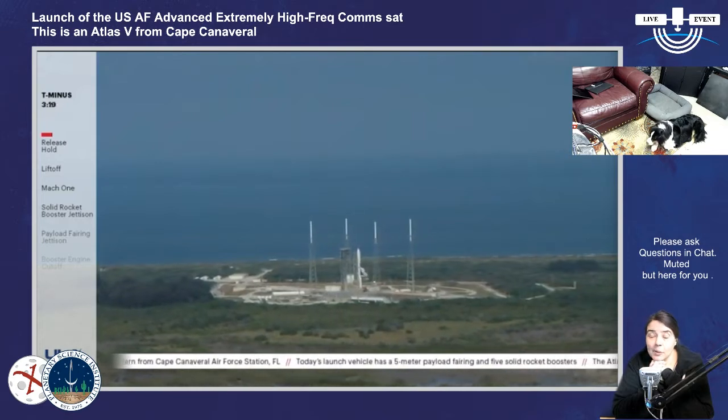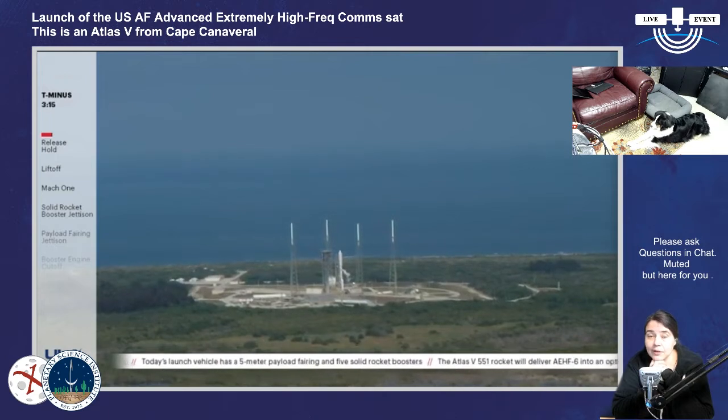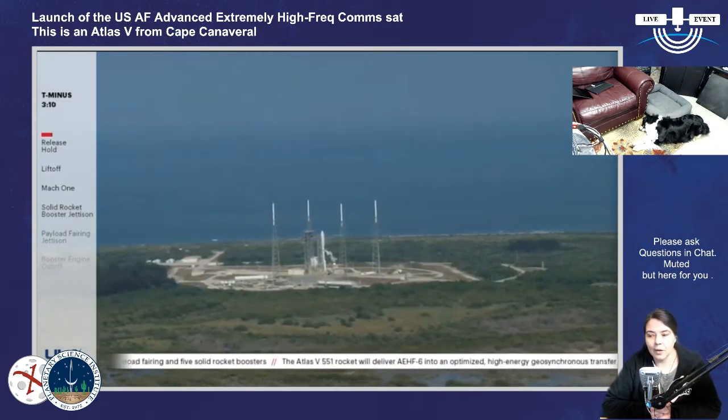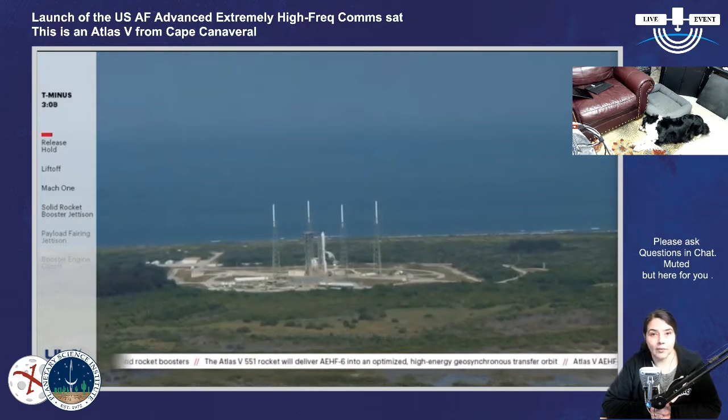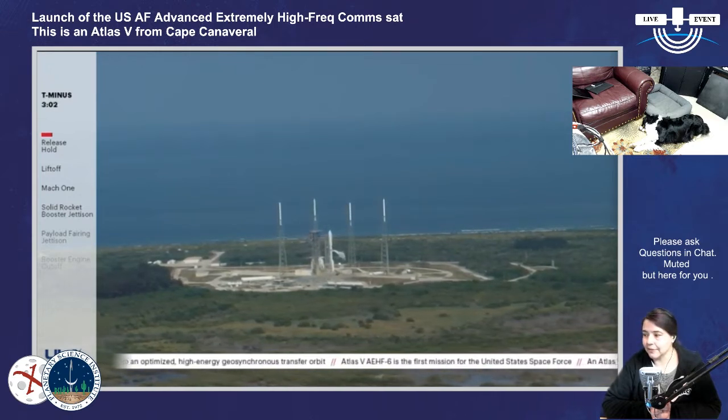I don't expect there to be much after launch, as this is a military vessel, although it's sufficiently large that there is no way they can hide where it is in orbit. So we may get lucky and get a fair amount of coverage to high altitude, but it is unclear. We'll stick with it as long as it remains interesting.